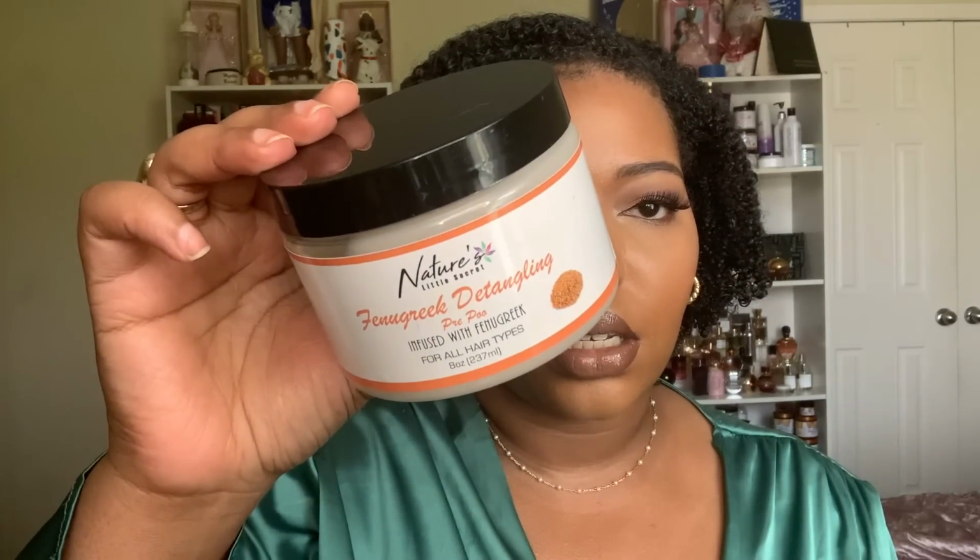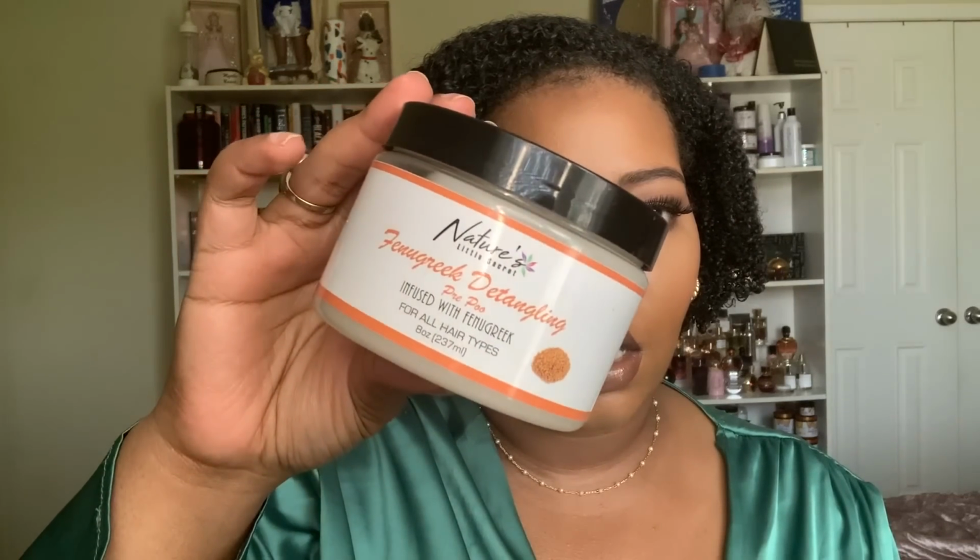First thing I have is the Nature's Little Secret Fenugreek Detangling Pre-Poo infused with fenugreek for all hair types. She actually just did some rebranding and the packaging is so beautiful. So I'm definitely going to be buying that just to support and also have the new packaging in my collection, because I use my Nature's Little Secret stuff often. So I can justify just buying more product, you know what I mean?